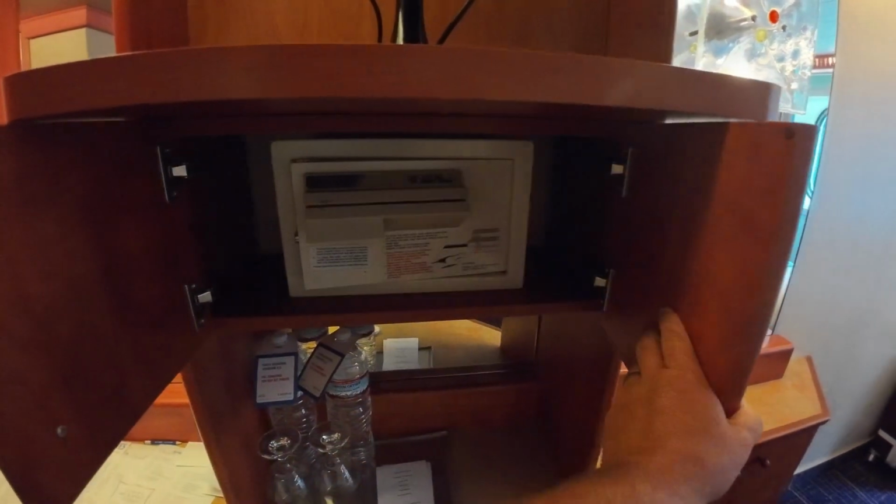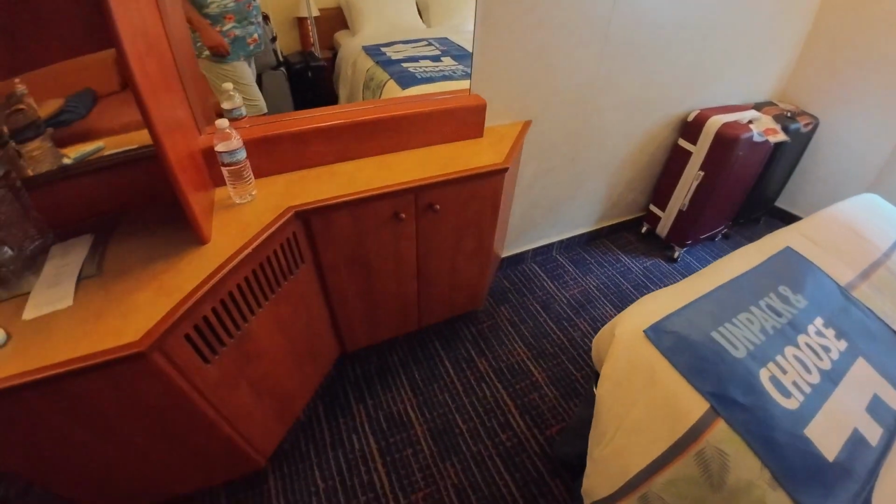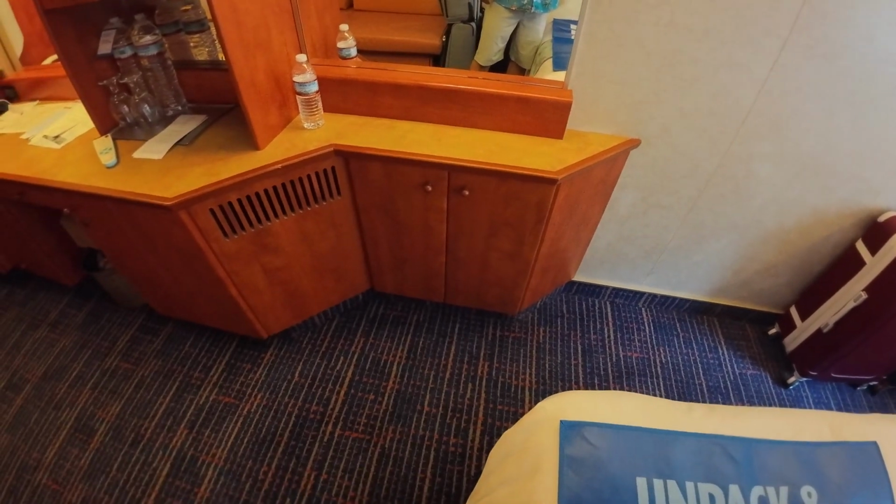Safe is behind these doors. This room's actually got quite a bit of storage. More doors there for storage.